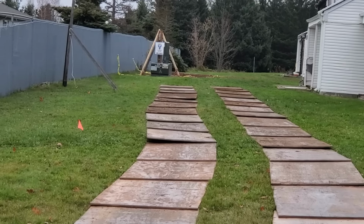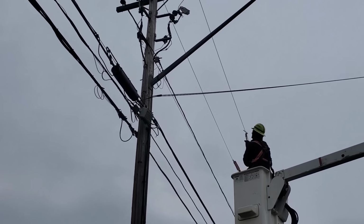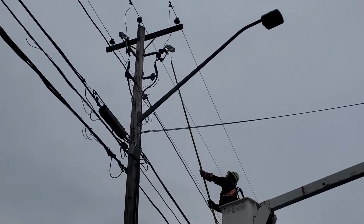So just while we're getting the bucket set up, the rest of the crew is laying out some plywood for our corner mount to get in on the lawn and lift that pad mount transformer. We're going to be replacing it just for some preventative maintenance.